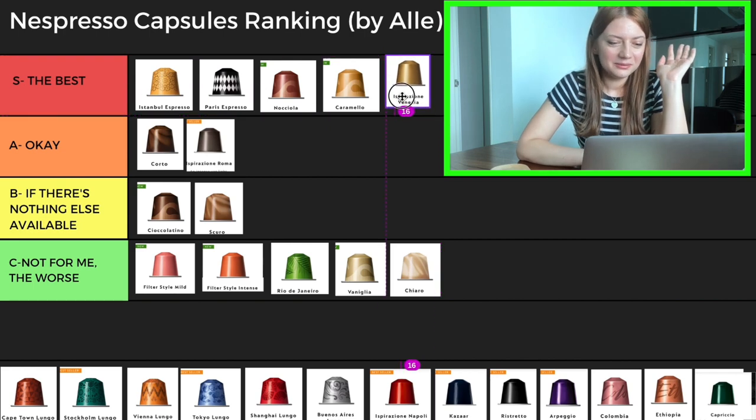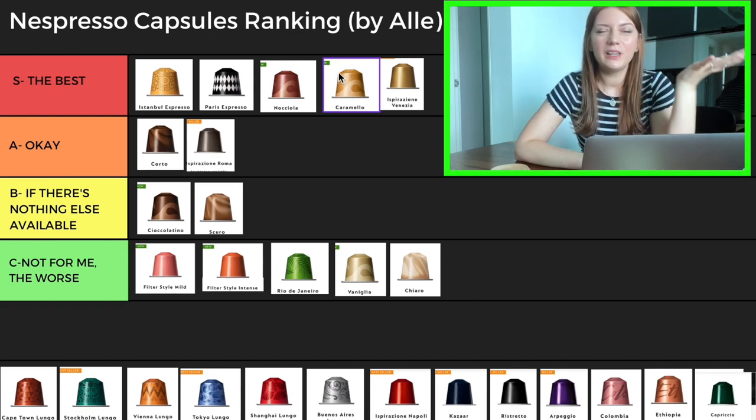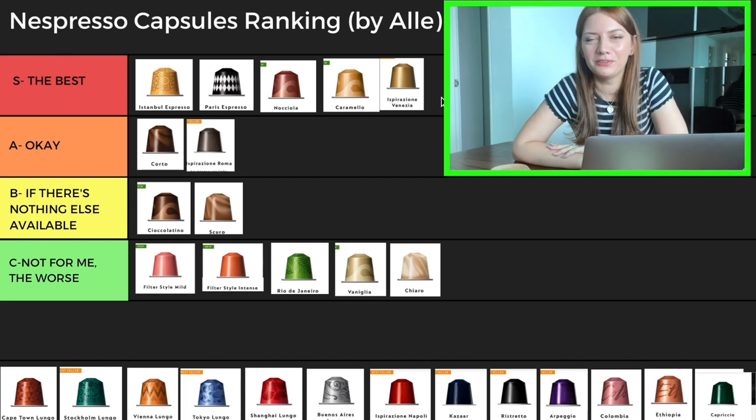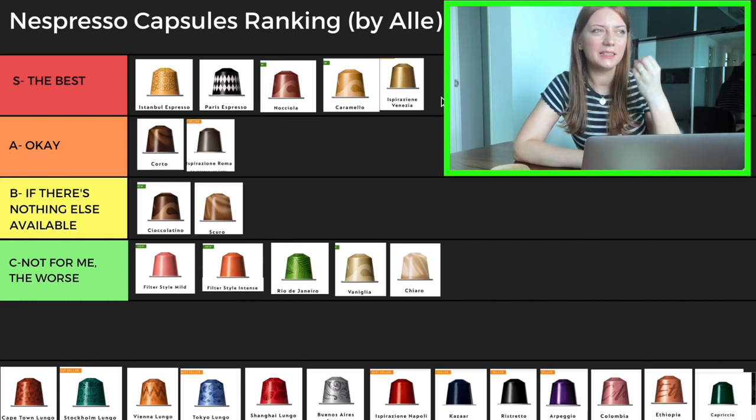Venezia, okay, we're getting something good. It's one of my top 5 ever, forever, that I've ever tried from Nespresso. It's such a nice balanced pod. It's not too dark, it's not too bitter, but it's strong enough. It's great with cappuccino. It has a caramelly, yeah, it's in the caramel flavor, coffee flavor, coffee notes category.